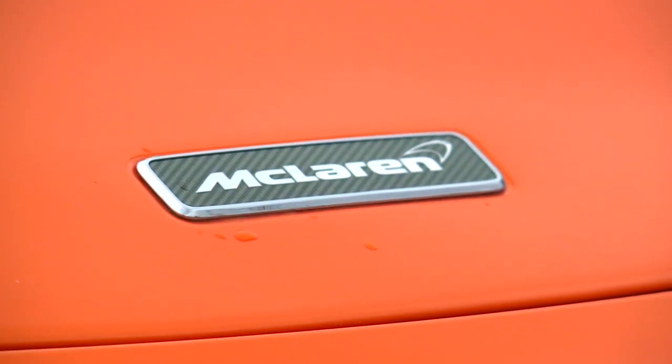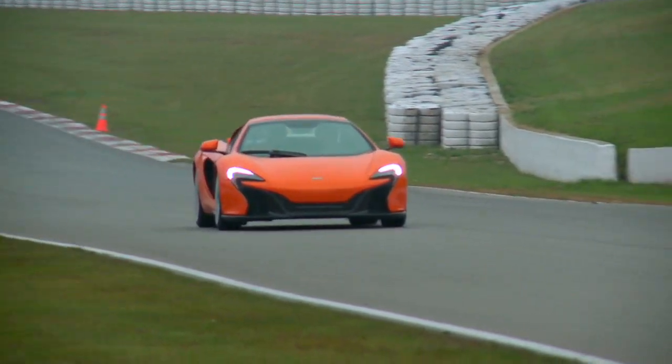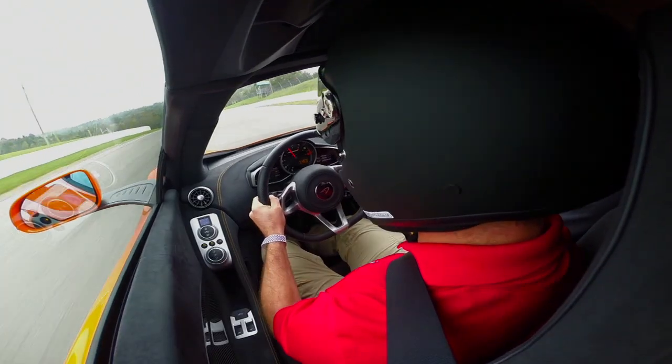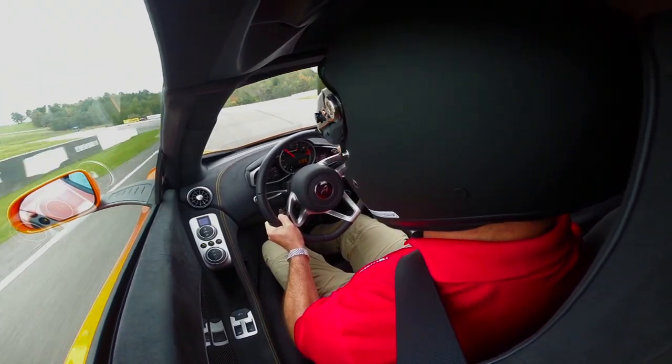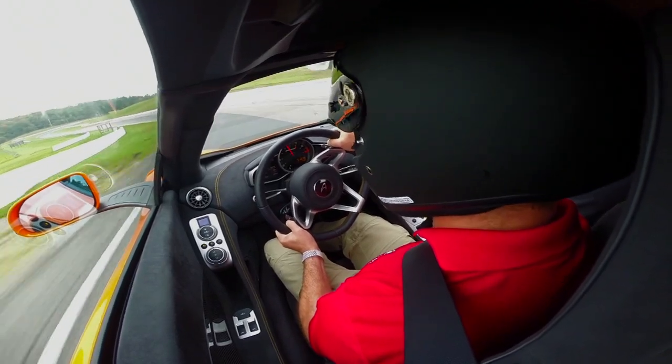That translates into serious performance. The jump from 100 kph happens in about 3 seconds, and McLaren brings some of its F1 level tech to the street via its DRS and active brake steering systems.